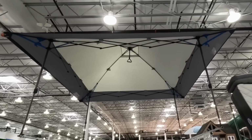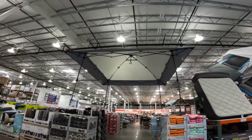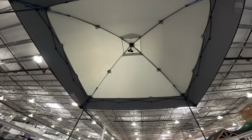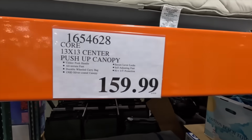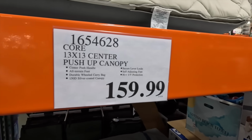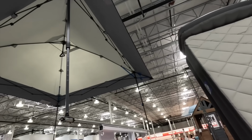This 13 by 13 canopy from Core is silver coated to reflect the sun, has self-adjusting feet for uneven terrain, and an easy to grab center handle for deploying the roof. It's $159 at Costco, which is $10 more than it was last year. Most other major retailers are selling it for $199, so it's still a pretty good deal.